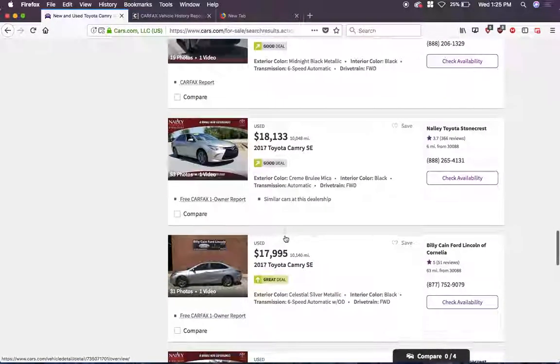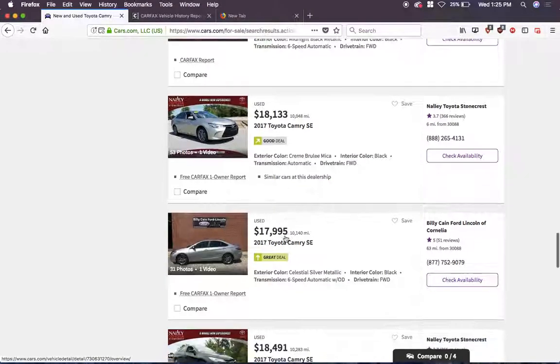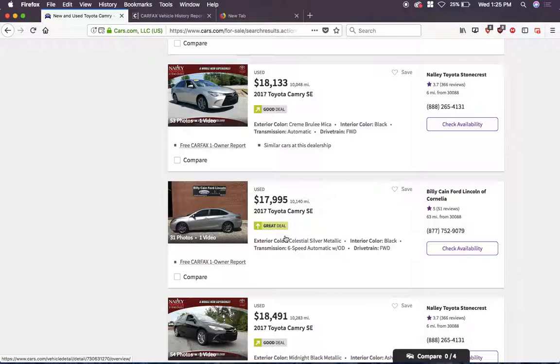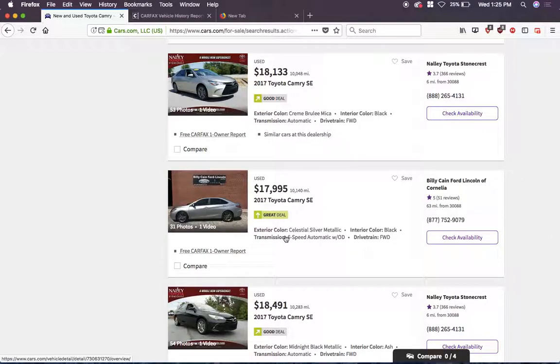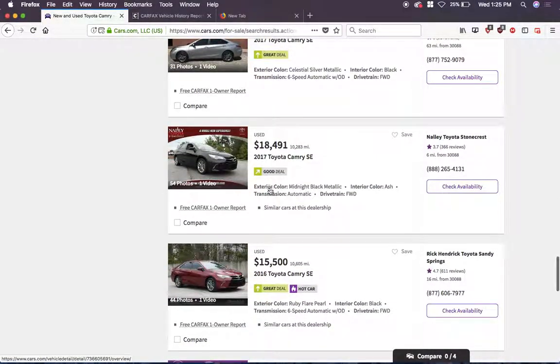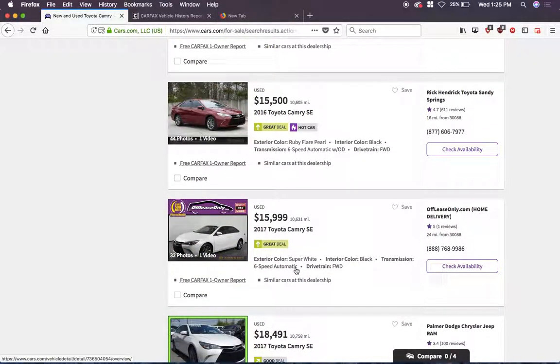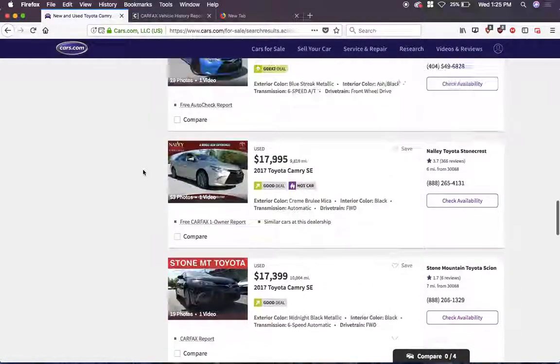Certified cars may push the price up a little bit, but again, if it's priced correctly, or the dealership acquired it from, maybe it was in their loaner inventory or something like that, or didn't give a lot for it on trade, that's going to help. So again, 18.4, 17.9, here's a 16 for 15.5. So again, it just really depends on your budget, the model you're looking at, and how much you're looking to spend.